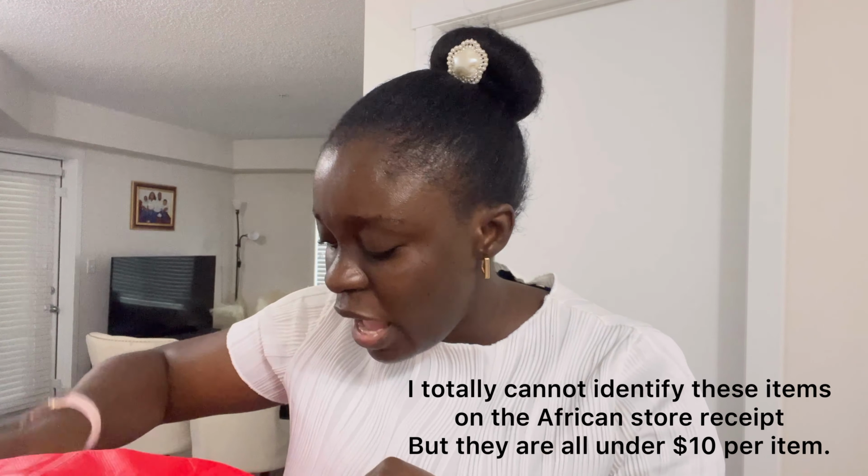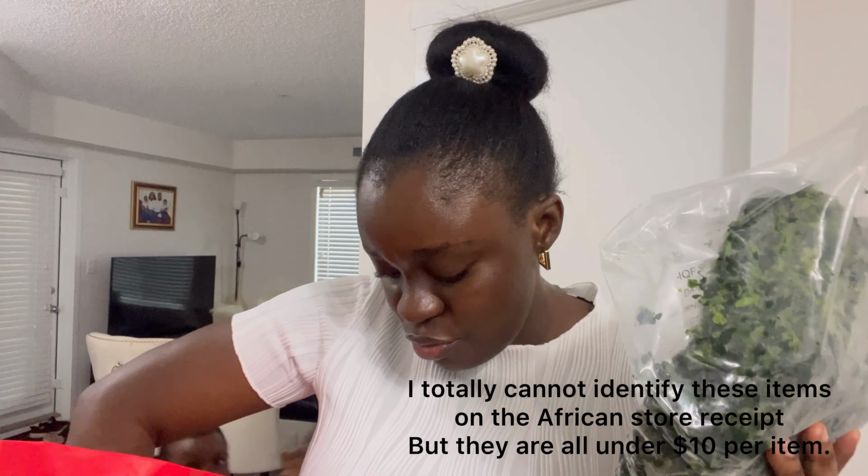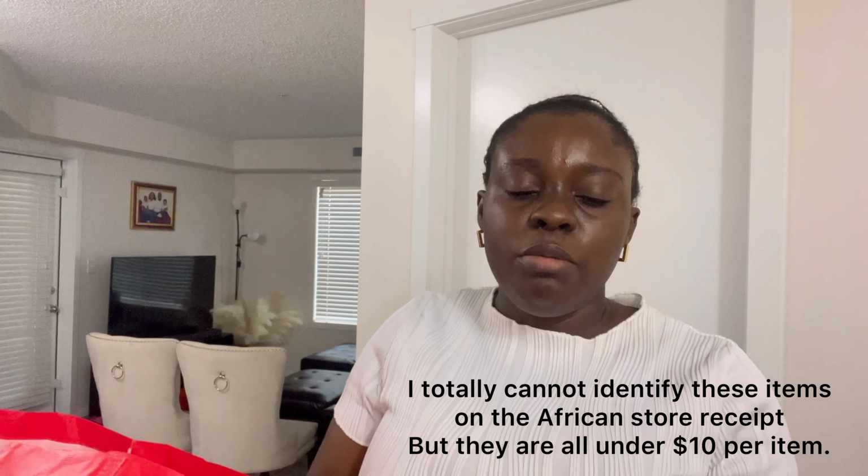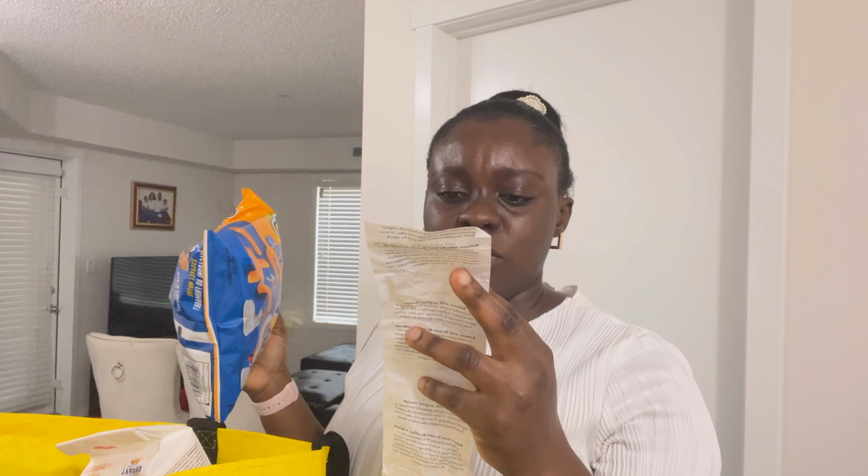Peppers are usually $5. Let me put it in the freezer. I bought salt. I bought spinach and ugu. I bought puff puff mix. Beans flour. There's another bag here. Okay. So I bought biscuits for the kids. I'm sure I should be able to locate all these ones.